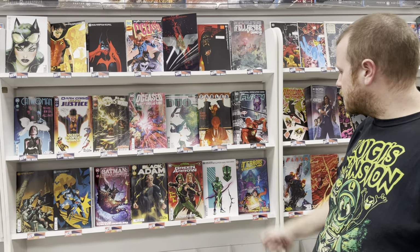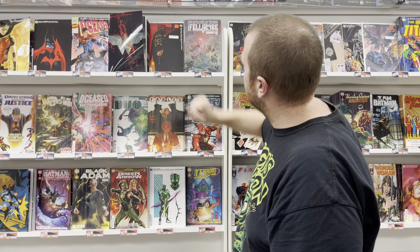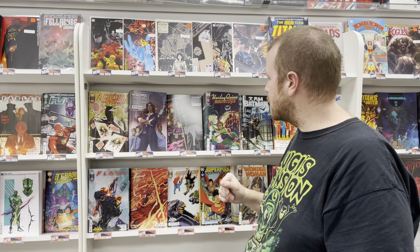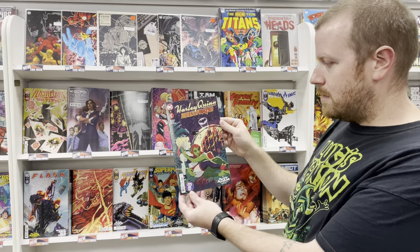Fables number 156, Flash number 787, and the Fellspire Chronicles book 1 hardcover up there. Flashpoint Beyond, tying it all together with book 6 of 6. We have GCPD, The Blue Wall, new series there. Beautiful Frank Quitely cover. Harley Quinn, Legion of Bats, the animated series, a new one for that.